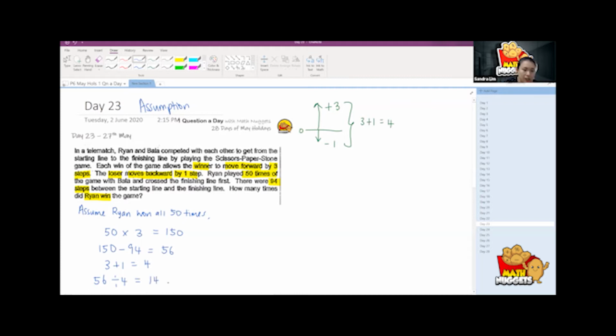We will get 14. And what does the 14 represent? 14 will represent the opposite of what we assume. We assume Ryan won. This one would be Ryan lost. Okay.